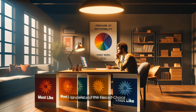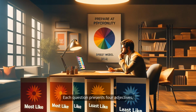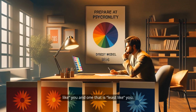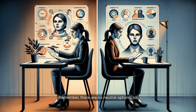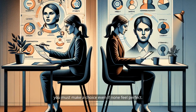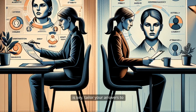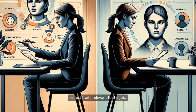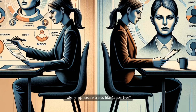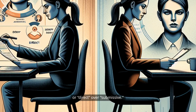Understand, the forced choice format is the key. Each question presents 4 adjectives, and you must select one that is most like you and one that is least like you. Remember, there are no neutral options, so you must make a choice even if none feel perfect. Be honest, but strategic. While honesty is key, tailor your answers to reflect traits relevant to the job. For example, if applying for a leadership role, emphasize traits like assertive or direct over submissive.